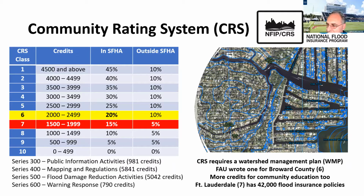So there is a reason why a lot of the communities, especially in Southeast Florida, are not at a CRS rating of 4 or lower. And that's because they have not done a watershed master plan. So FEMA and the Florida Division of Emergency Management hired FAU to create an easier way to build a watershed master plan. So we actually did one for Broward County, and we're working with them on a new grant program to be able to get below a score of 4, which would increase the discount to 30%, or double the discount that you currently are having.